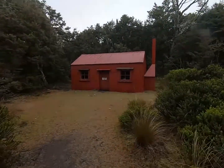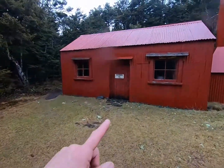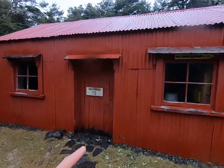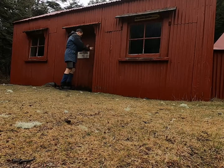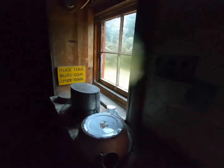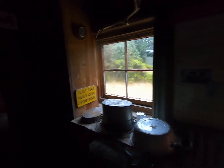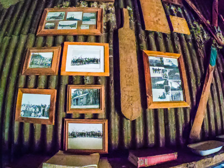It's quite likely the only hut in New Zealand where in behind this corrugation is a layer of pumice. Let's hope we can get in here. Oh, I'd love to stay in here. So there's a layer of pumice in behind this totara wood. This totara wood was actually mined from nearby Pihanga.